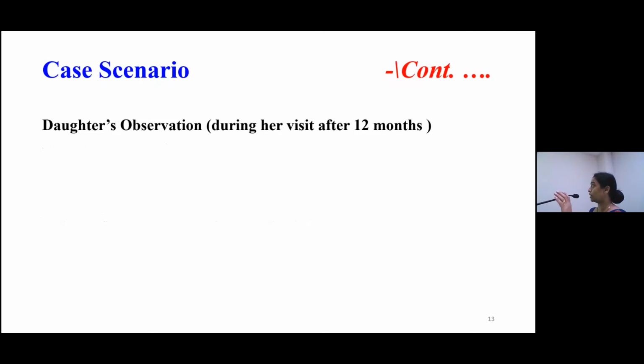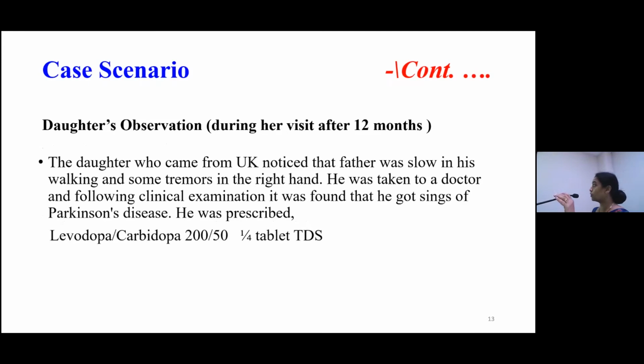Daughter's observation during her visit after 12 months. The daughter who came from the UK noticed that the father was slow in his walking and had some tremors in his right hand. He was taken to a doctor, and following clinical examination it was found that he had signs of Parkinson's, and he was prescribed levodopa, carbidopa, quarter tablet TDS. So now this man, in spite of having these 10 drugs and 2 brown bag over-the-counter drugs, was given this also.